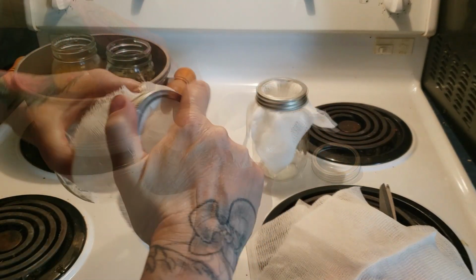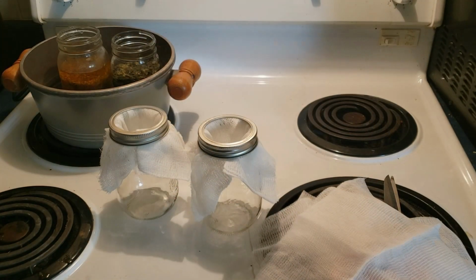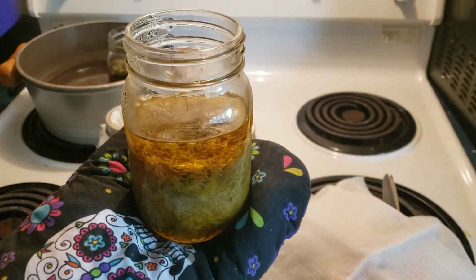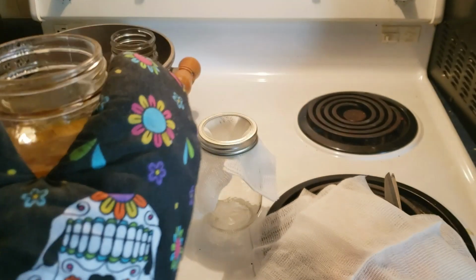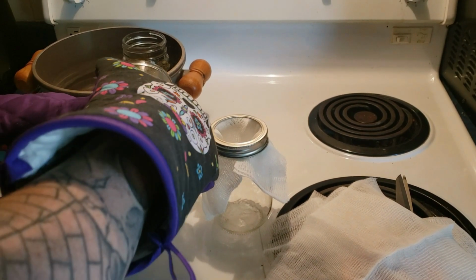Now that those 2 are ready, we're going to get ready to pour it here. Now when I am pouring, it is quite hot. You want to, if you can see the separation there, oh, so beautiful. I can see color. Now remember, the sunflower oil is very clear, so we're going to get some gorgeous color. Look at that.